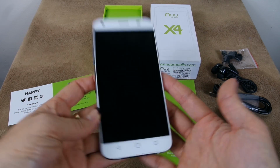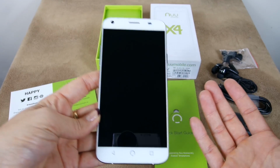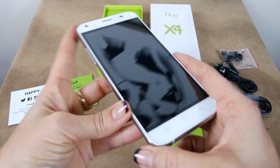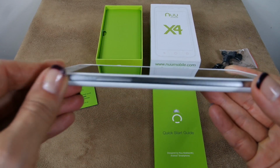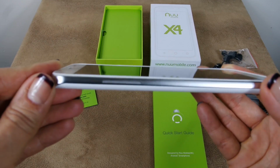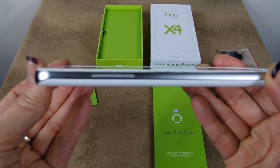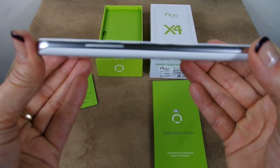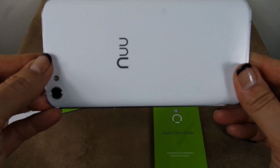So what is the X4? A standard smartphone, I guess you can say standard, but what are you getting? If you take a look, this is a nice 5-inch screen. You have a zinc aluminum alloy finish for the casing, so it feels sturdy. It doesn't feel like some flimsy device, but it's also very classic. You have a nice glossy backing. It comes in black and white.